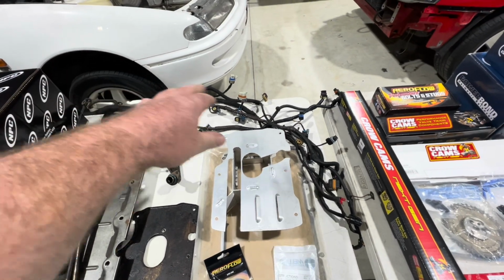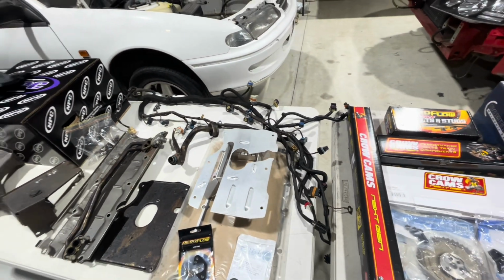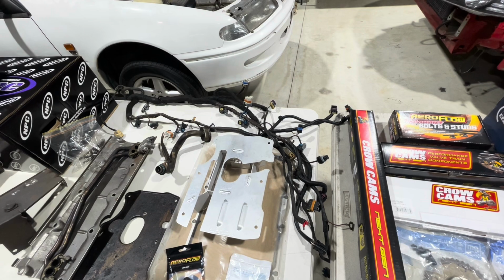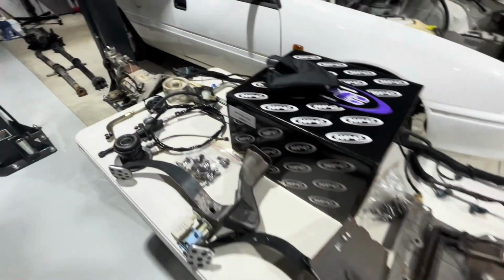There's the loom back there. It's been modified to suit Turbo 400 from the last build. We will go through that and add the wires needed for the reverse lockout solenoid, the speedo, and everything like that on the transmission.